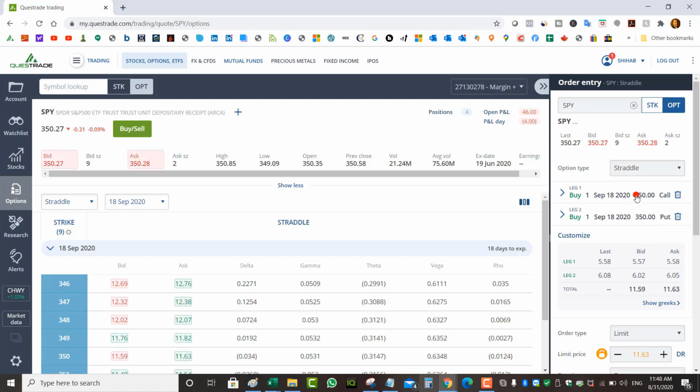I keep saying 372, but I meant 362. 350 plus 12 is 362, not 372. So my break-even, sorry, I'll repeat, is 338 on the downside, on the low side, and 362 on the high side.